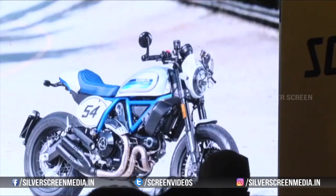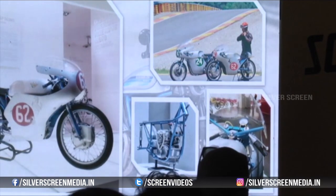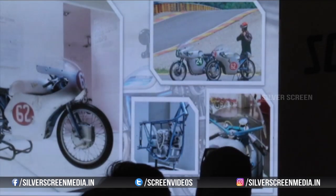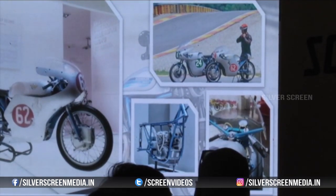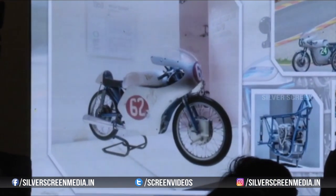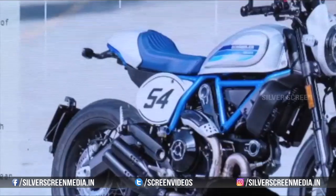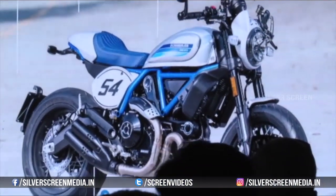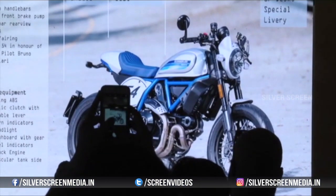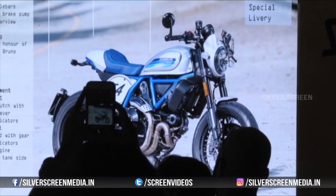So let me introduce you first to the GP125, the first bike that Ducati used to start racing in the 60s. So you can see clearly where the inspiration is from. It comes from this bike, which has this silver livery and the blue frame. Now, if we go into the details of what we have changed, the first thing is spoke wheels. If you remember, on the previous model we had gold alloy wheels. In this case, we are using a spoke wheel.